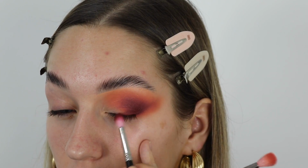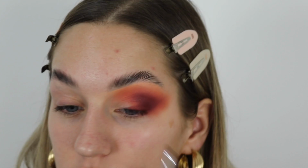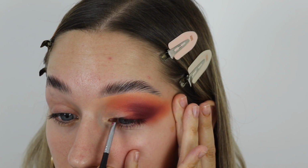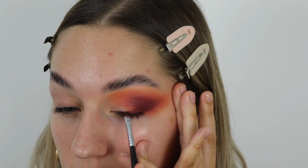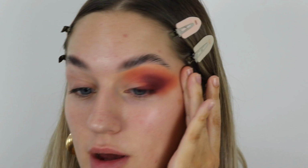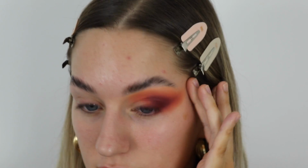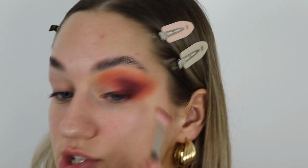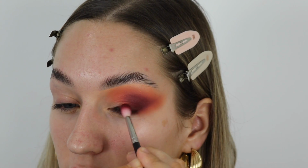I'm going to take a little bit more Gigi just on the lid here. So it's like a smoky liner kind of effect. And then I'm going to take a little diddy brush, my Morphe M213 brush. I'm going to take a little bit of the black from the palette and then mix it with GG. And I'm just going to use this as an eyeliner. And tug my hair back a little bit. Eyeliner smoky effect going on. Oh, my eye's going to hate me for doing this. Take a little bit of GG just over it, just the tiniest bit there.